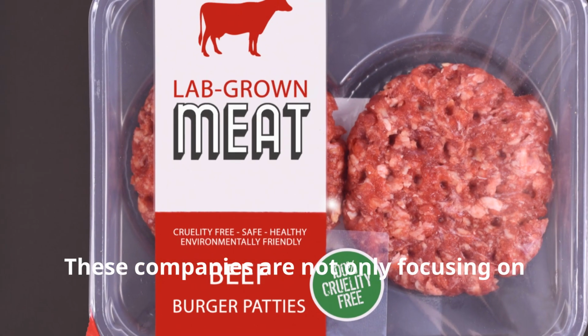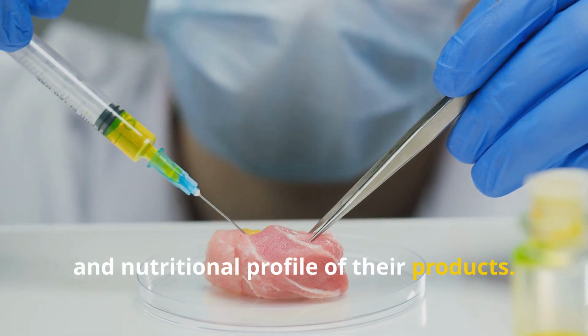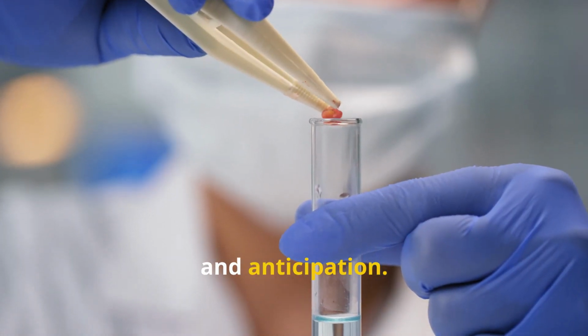These companies are not only focusing on producing different types of meat, but also on improving the taste, texture, and nutritional profile of their products. High-profile taste tests and product launches have generated significant buzz and anticipation.